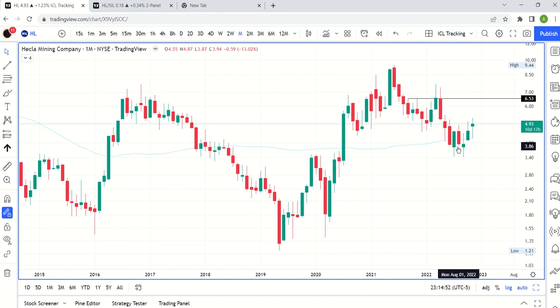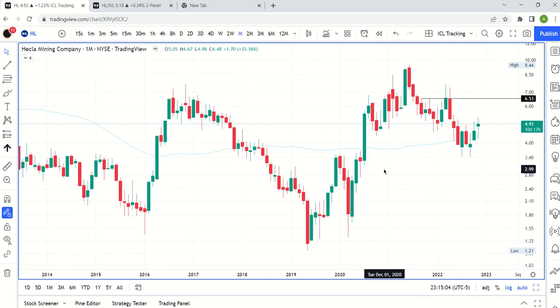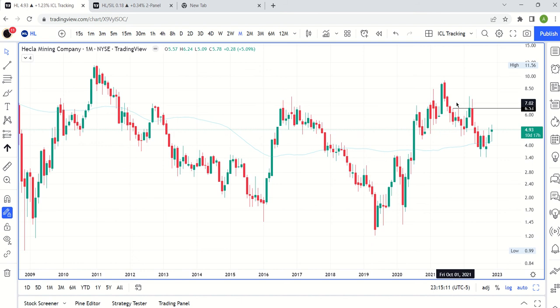But this is definitely shaping up for a test of the $6.50 range, which would be nice upside from here, right below $5. So like another 50%. Well, no. What is that, like another 30%, something like that? And you can see, big picture, you had this move since 2019, this up move. And you could argue at some point that this was a bull flag. It certainly spilled over at this point.